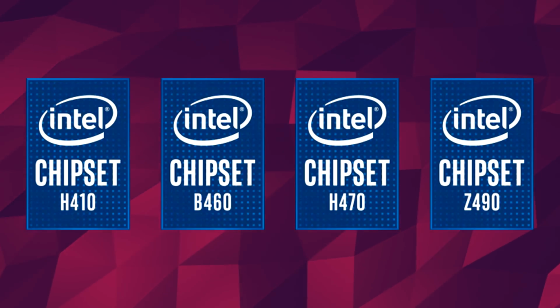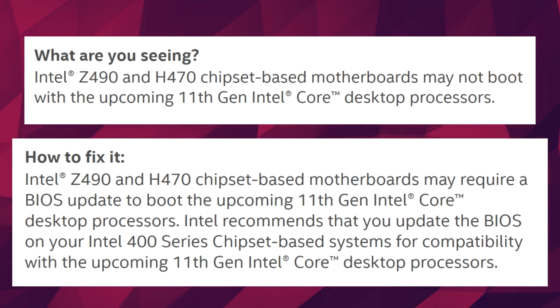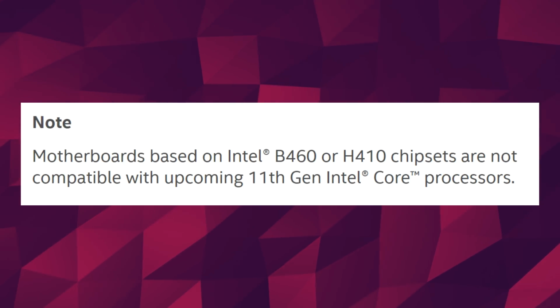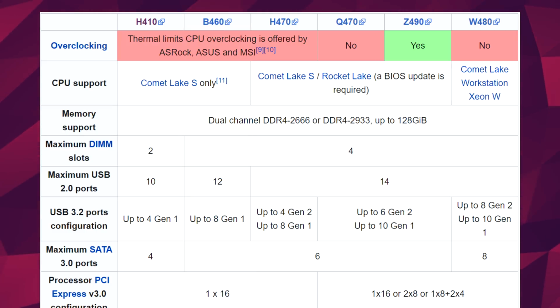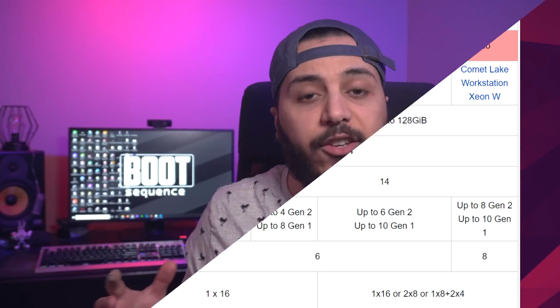With the imminent launch of the 11th gen Rocket Lake S, Intel warns you that if you have a H470 or a Z490 motherboard, you would need to update the BIOS. That's fine, but they add that if you have a H410 or B460 motherboard, you can forget about upgrading to Rocket Lake S. Now you might say, who cares? Well, people who don't buy K-series or overclockable CPUs might have opted for a B460 motherboard as it has most of the features of H470, or they might have gone for an H410 to save money. And these people now have zero upgrade path to the next generation.